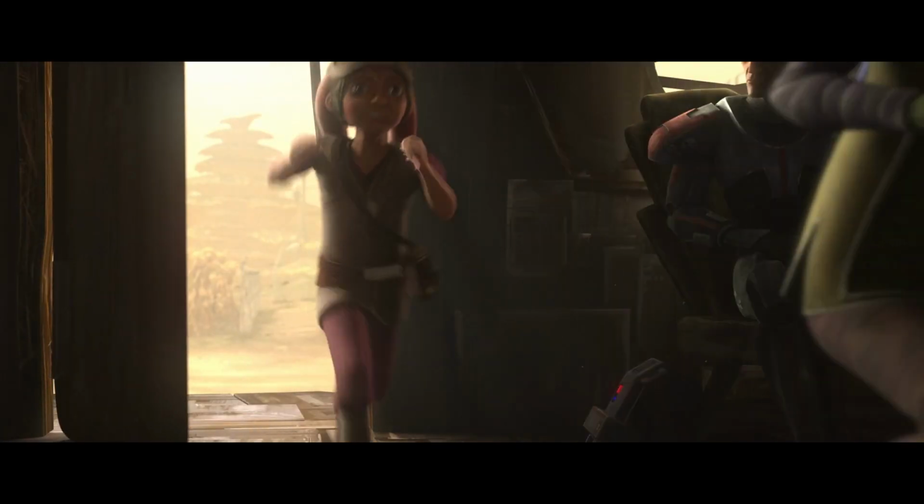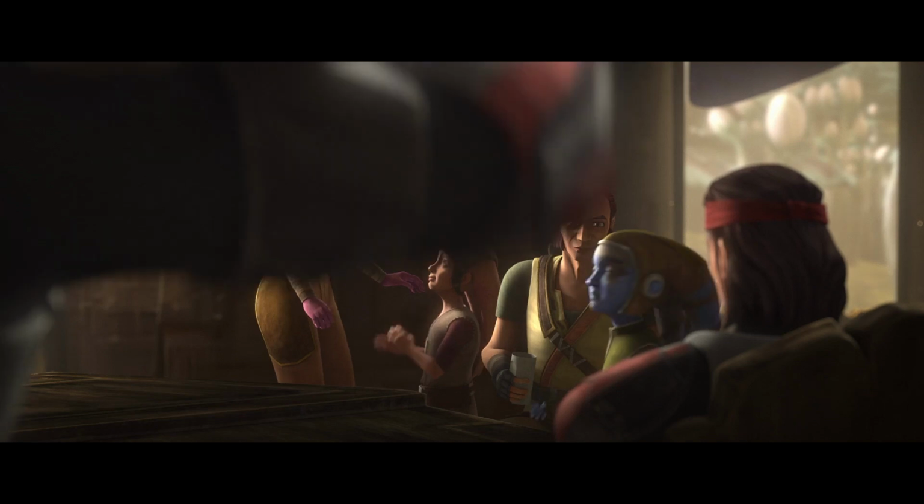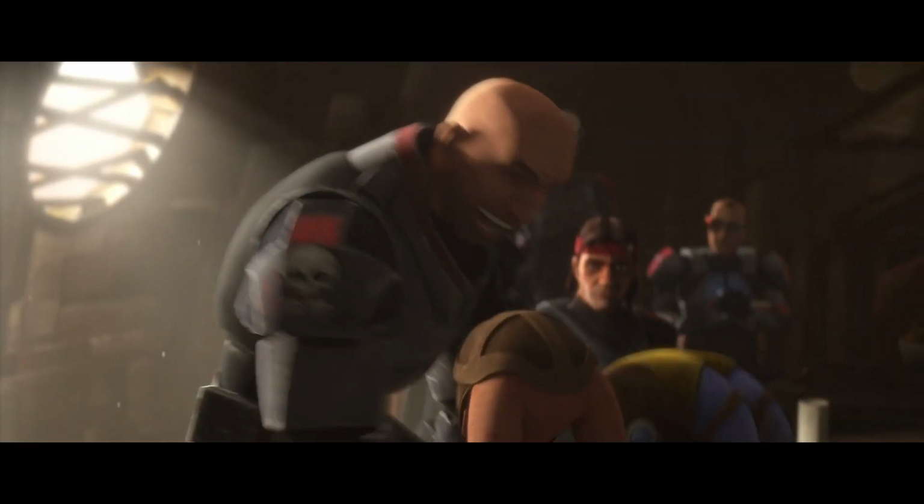I also like going back to Cut and Sue. I find them so interesting because they're like a hybrid family. He's a clone and she's a Twi'lek, and then their children are like a combination, which is pretty cool.